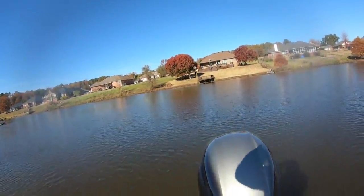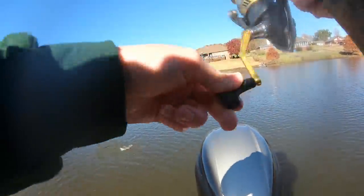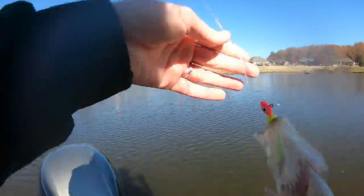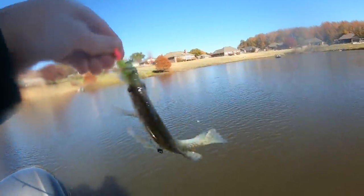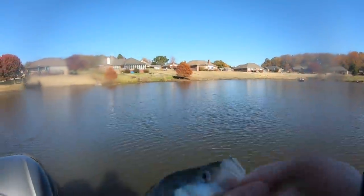Ooh, that's a little one. Goodness, they can make you think for a second that you got a big one. The way they bite it, oh my goodness. But he is way too small. See ya.